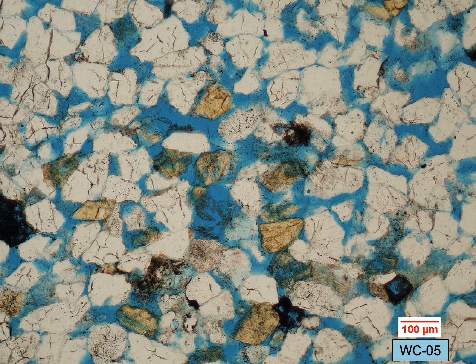Here you can see the typical rounding of Coconino sand grains at a location called Whitmore Canyon. You'll notice the blue areas in the slide, which represent the pore spaces in the sandstone which have been filled with the epoxy resin used to fix the slide. The white sand grains are quartz grains, and the yellow grains are potassium feldspars. At this locality, the sand is characterised as angular to subangular.